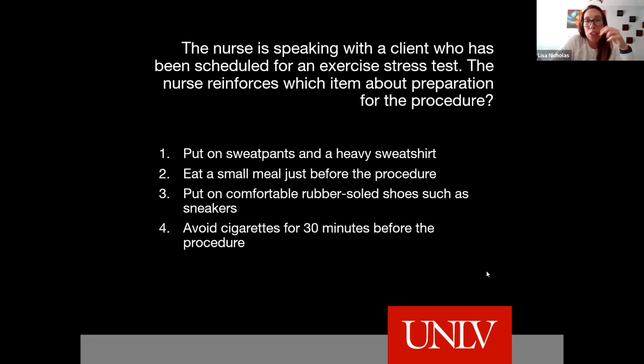Put on sweatpants and a heavy sweatshirt. That's Lisa when she goes to the gym, when she's trying to shed some extra calories and pounds. And then I put like this big hefty plastic bag over myself as well.